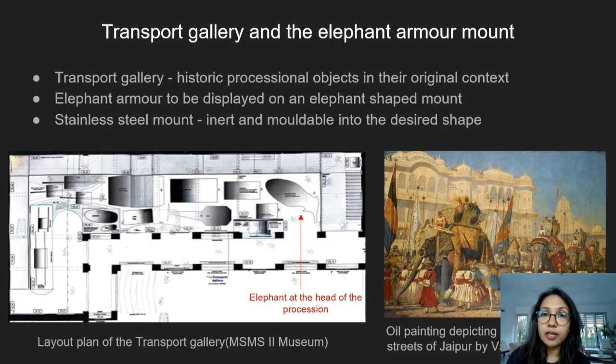Since the material in direct contact with the object had to be both inert as well as moldable, stainless steel was finalized as the mount material. The external metalworking studio of Mr. Rajiv Kedia was therefore approached. I will now hand over to Mr. Rajiv, who will explain the mount designing and making process.